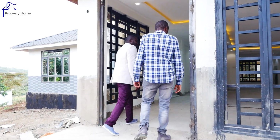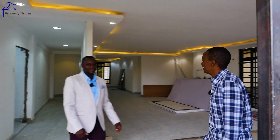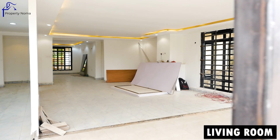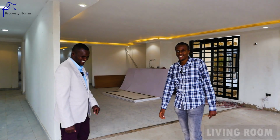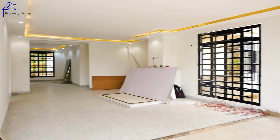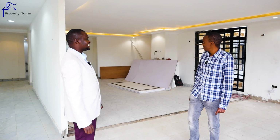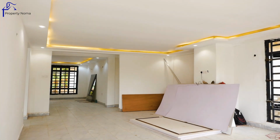So this is now the spacious, magnificent living room. Four bedroom. You can see, if you walk from this corner to that corner, I think you might spend like 10, 12 seconds. It's a distance. So this is how it is.